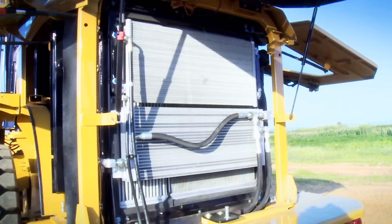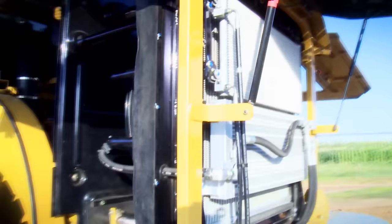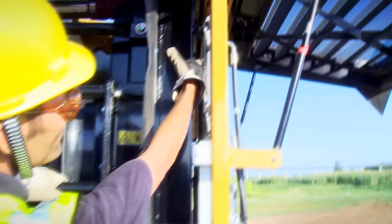The cooling system features a hydraulically driven demand fan. The fan speed is constantly adjusted to the cooling needs. It helps save fuel and reduces noise level around the machine and in the cab. The fan is mounted close to the cores for improved cooling efficiency. Cleaning is also made easy with small access doors on each side to clear any built-up debris.